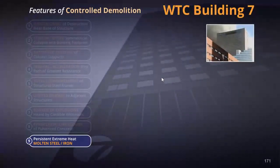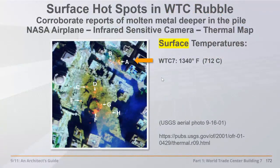But let's move on and look for the persistent and extreme heat here, and what would be the cause of that. It's documented very well by infrared sensitive cameras from NASA flights. The thermal maps show 1340 degrees. That is hotter than the hottest office fire, and it is on the surface of Building 7. So wait, there's no fire on the surface of the pile after the collapse of this building, as you've seen. So what are we measuring here? We're measuring the heat that has escaped from deep down underneath the pile, which is cooled off. And by the time it reaches the surface, it's only 1340 degrees.